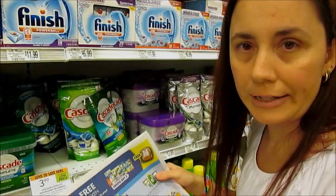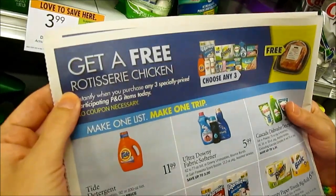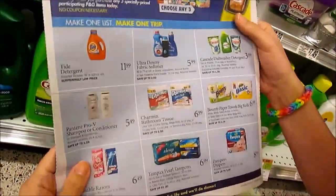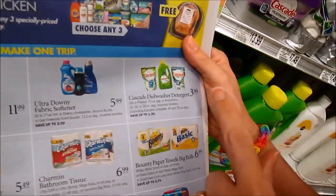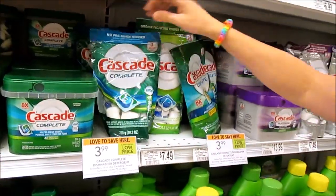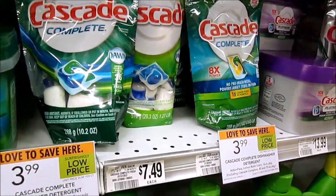In the first page of the Publix ad, you're gonna see this get a free rotisserie chicken deal when you buy any three participating P&G products. They have this usually once a year, sometimes twice a year. But what I'm gonna do is get the Cascade dishwasher detergent. These right here. This one and this one are $3.99 each.